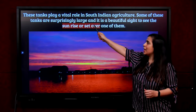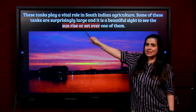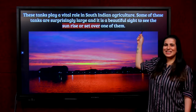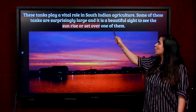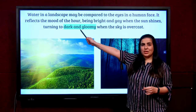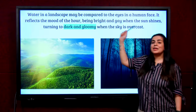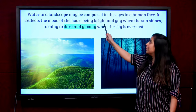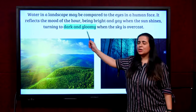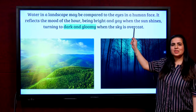These tanks play a very important, vital role in South Indian agriculture. Some of these tanks are surprisingly large, and it is a beautiful sight to see the sunrise or sunset over one of them. As light reflects, it shows its colors. Water in a landscape may be compared to the eyes in a human face. It reflects the mood of the hour, being bright and gay when the sun shines, turning dark and gloomy when the sky is overcast.